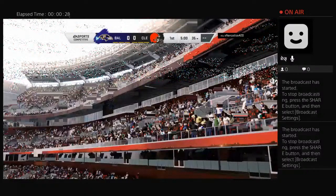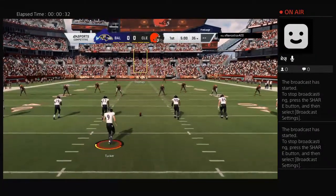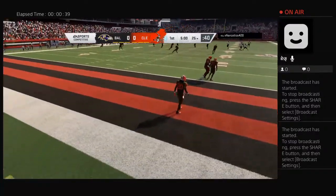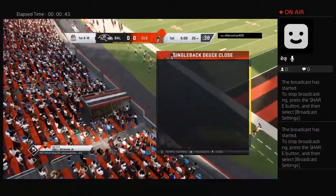The Browns made their entrance. They are ready to do battle with the Baltimore Ravens. They're set to boom this one away. And off we go from Cleveland. And that'll carry over the back line of the end zone for a touchback.